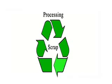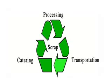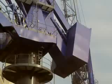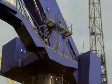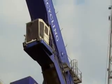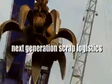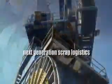For scrap processing, transportation, or catering, no task is too big for E-Crane. When it comes to mission-critical scrap handling, E-Crane has the solution. Next generation scrap logistics. E-Crane.